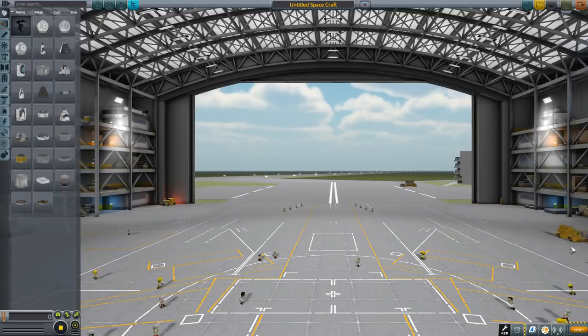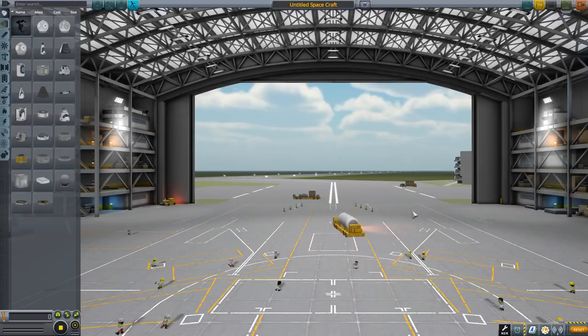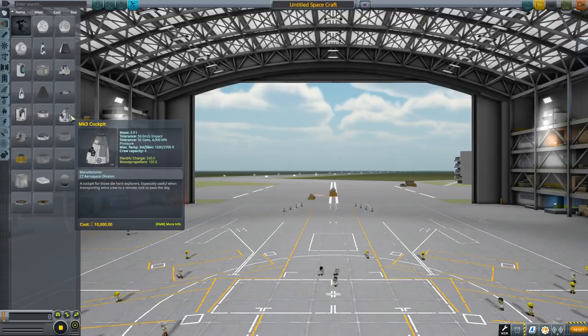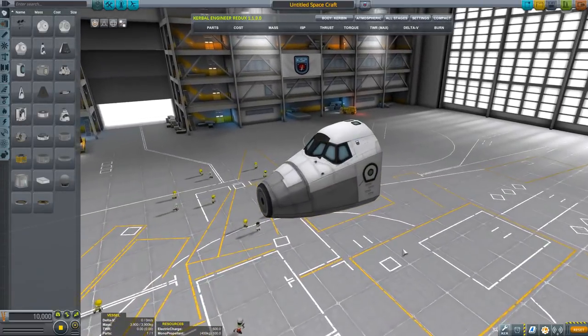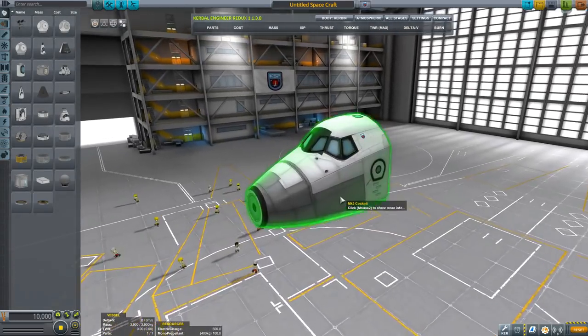Oof, that's some reckless driving there. Good grief, there's no rules of the road inside the space plane hangar, I see. At any rate, we start, of course, with a Mark III cockpit. There, that's the easy part. This gives us the whole outline and everything here.